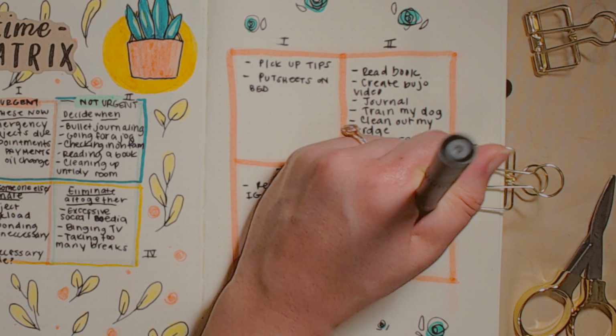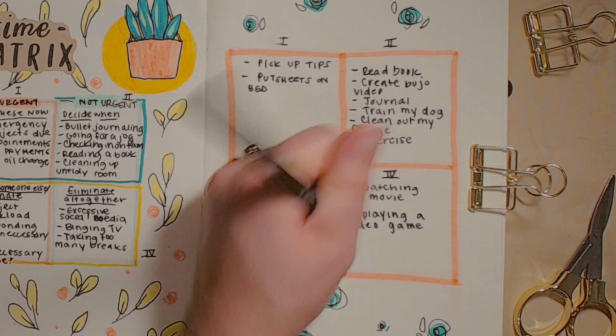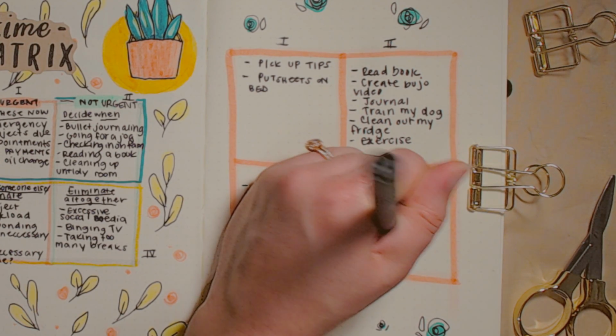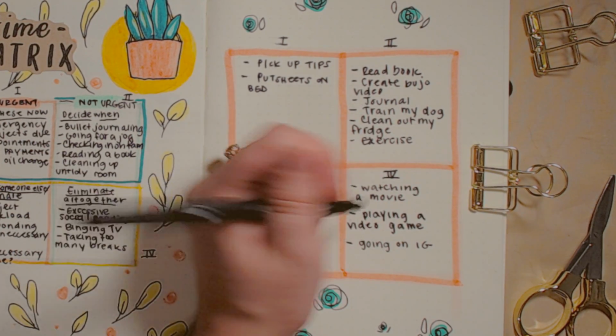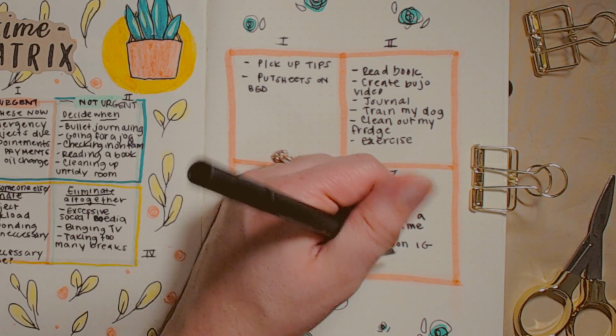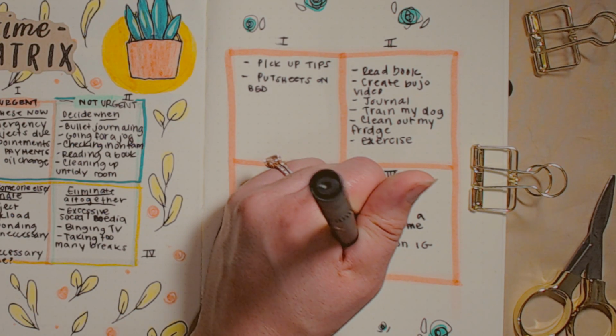So these last ones here are just things that specifically today are not necessary for me to do, even though in the back of my mind I've definitely been thinking about doing them today. Specifically, playing Animal Crossing, even though I've played enough today for sure. I've also spent plenty of time on social media, so I'm going to try to avoid that for the rest of the day.